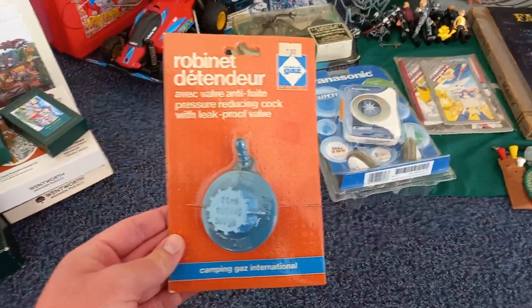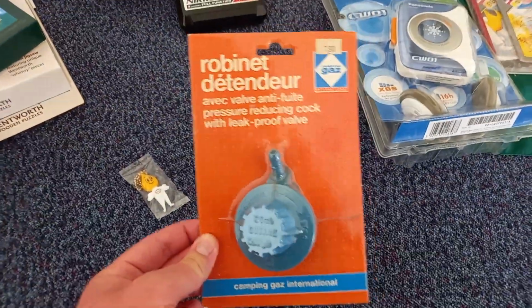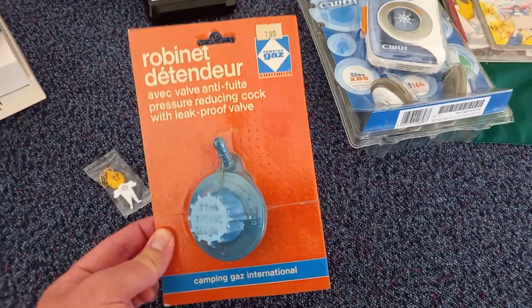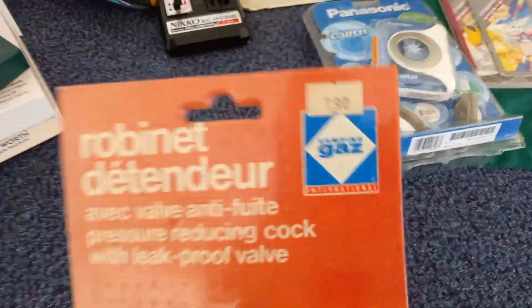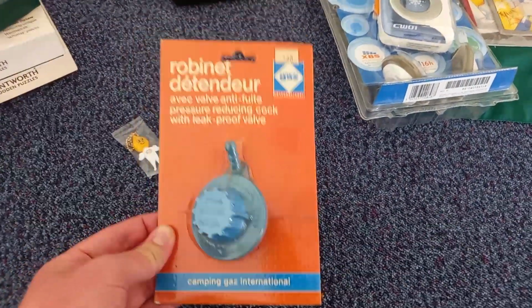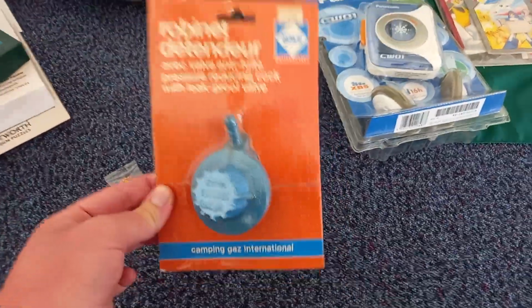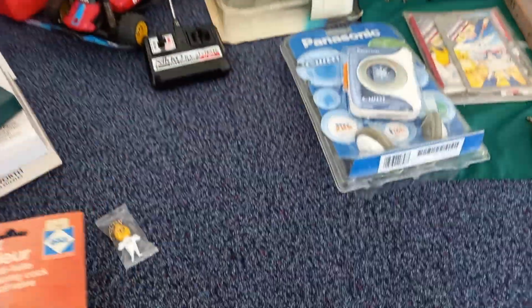So we've got a camping gas regulator. Not something that's really appealing to me personally, but I'm sure people out there collect camping gas stuff, and if they do, it's quite nice to have it brand new in the packet, like the vacuum form packet. I'm sure if you collect that stuff, that would look brilliant on your shelf.